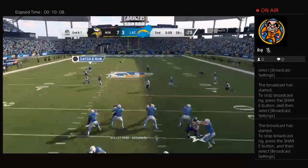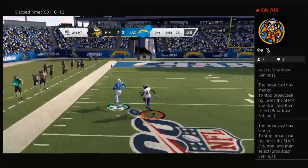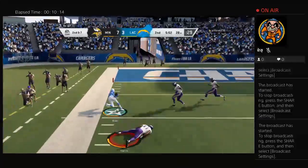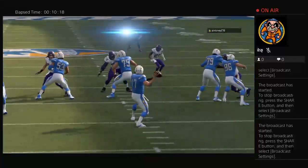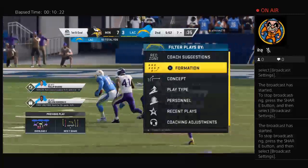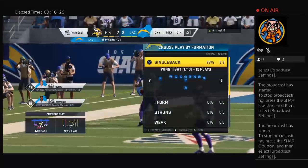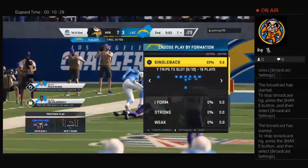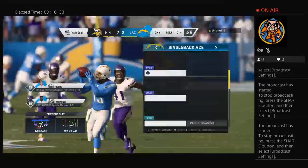Rivers. He's going to look for Allen now. But, this is taken in. It's complete. Rivers to Allen on the hookup there. 65 yards. Excellent execution, and now they're set up nicely. Are they ever? Red zone? I wonder what the next play call is going to be, because after a big play like that, a lot of teams like to use the momentum to launch another one.